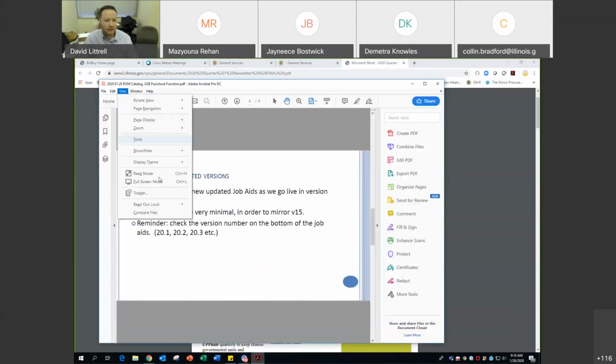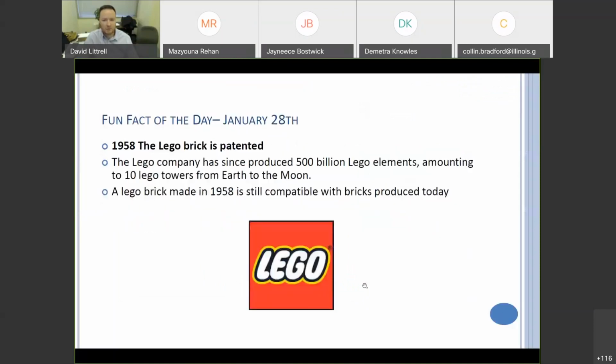All right, so we get to our fun fact of the day. So my kids love Legos. Fun fact of the day, in 1958, the Lego brick is patented. The Lego company has produced since 500 billion Lego elements, amounting to 10 Lego towers from Earth to the moon. And a Lego brick made in 1958 is actually still compatible with bricks produced today. So whether your kids love Legos, or if you hate Legos because you've stepped on them in the middle of the night and your kids leave them all over the place like mine do, today is a Lego day, I guess. All right.